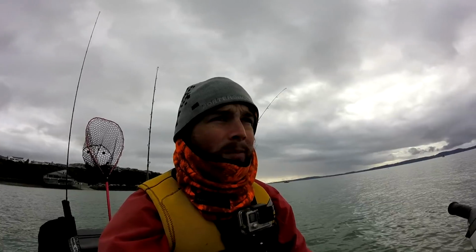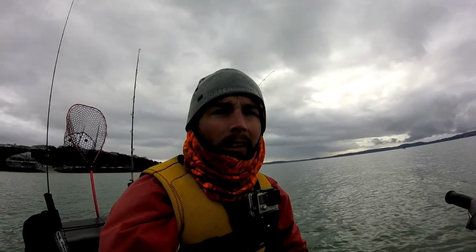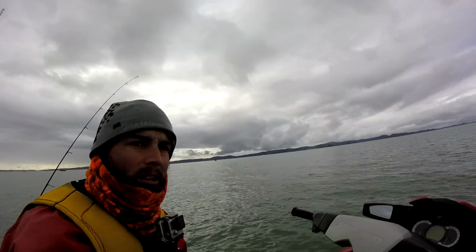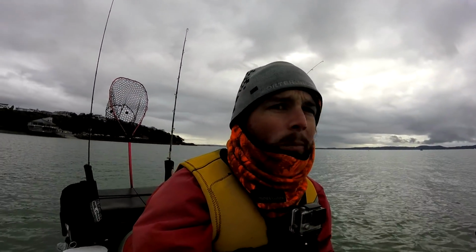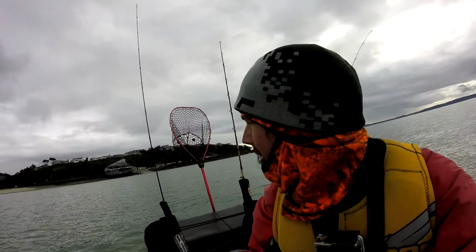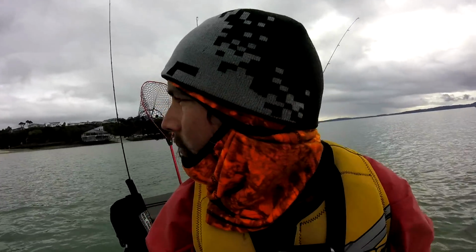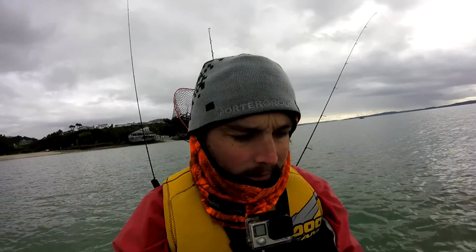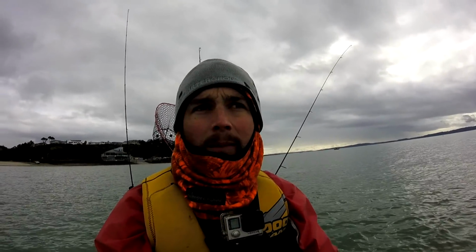Alright, so we've been waiting almost 2 hours now. I went and checked out those birds. They were just working up in the shallows. I don't think there was anything worth catching in there. And there's a whole heap of boats out there waiting to get back to the ramp. That's the Maraetai Boat Club ramp over there. And they mustn't be able to use that either at low tide. So tide's on its way in now, so maybe another half hour or so and we should be back on the trailer.